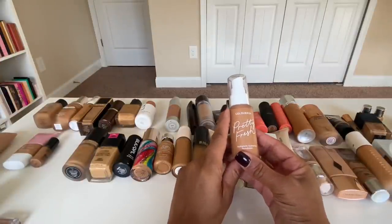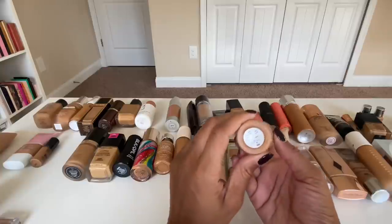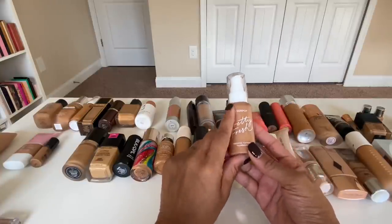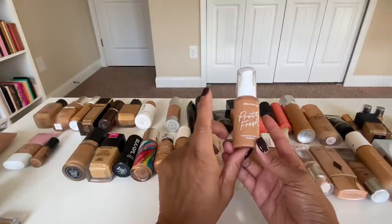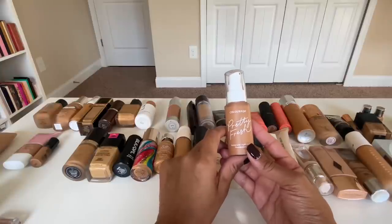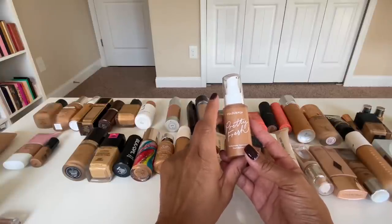ColourPop Pretty Fresh Foundation. I have mine in the shade Dark 155W, and this was a little warm on the skin, but I was able to make it work. This was an actual surprisingly good foundation. I was really shocked by how well it performed, how long it lasted on the skin.